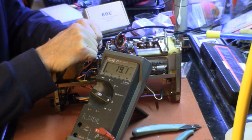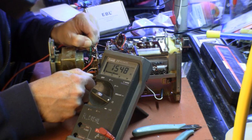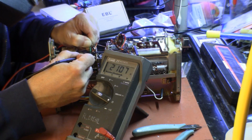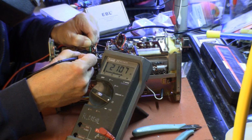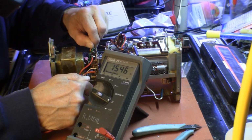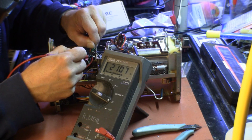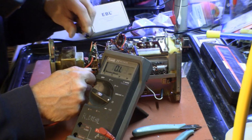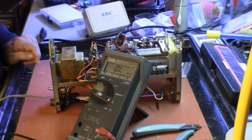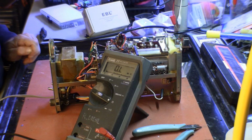19 ohms between them. There's 2,100 ohms. 1,548 ohms between the blue and the green wire. 2,000 ohms to the black wire. 560 ohms to the black wire. 1,500 between green and blue. And 2,000 from green to black. 2,000, 1,500, and 500. It's grounded at the bottom. The first tap is 500 ohms and the second tap is 2,000.